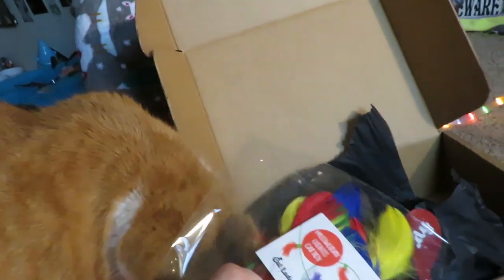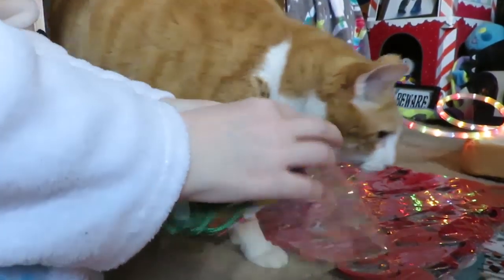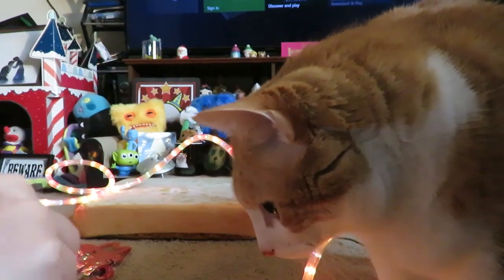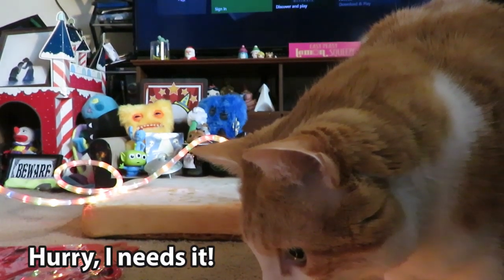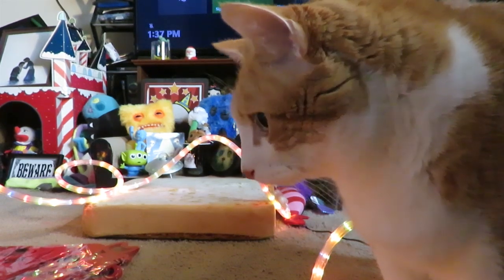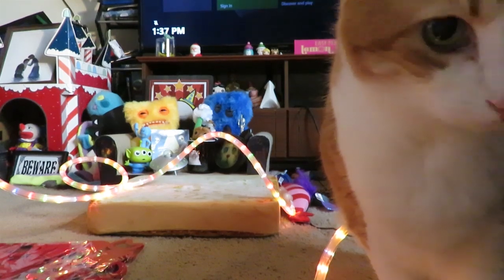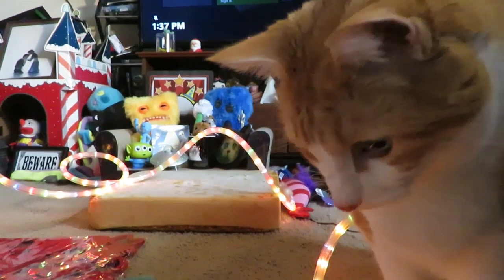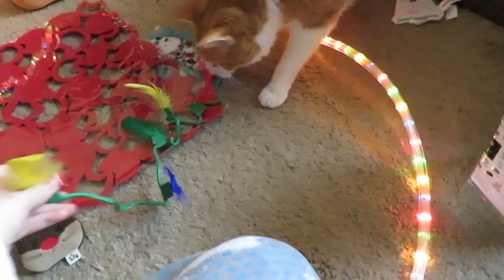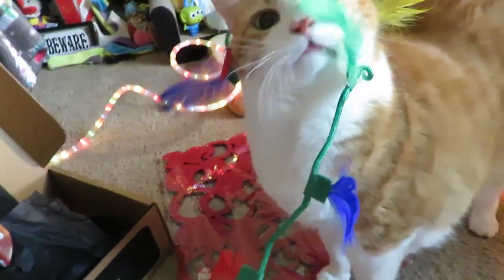Have you moved on from plastic, my love? Katniss has come early. The feathers are meant to look like Christmas lights. He loves his feathers and he likes his ropey toys, dangly toys, anything that you can play.